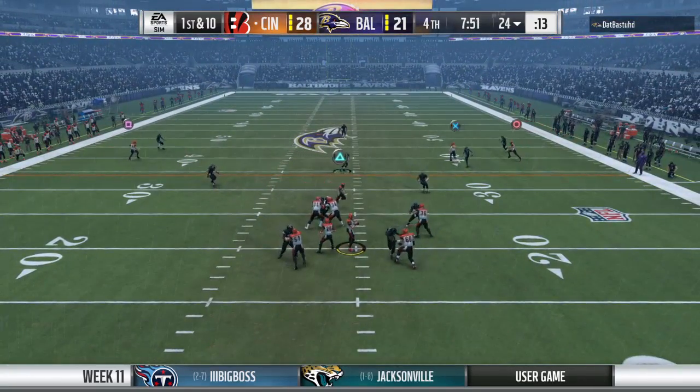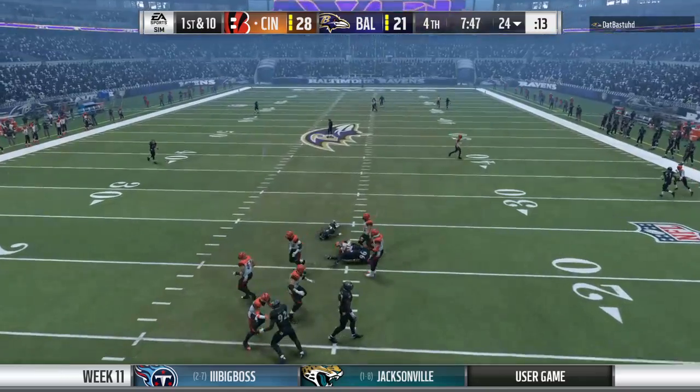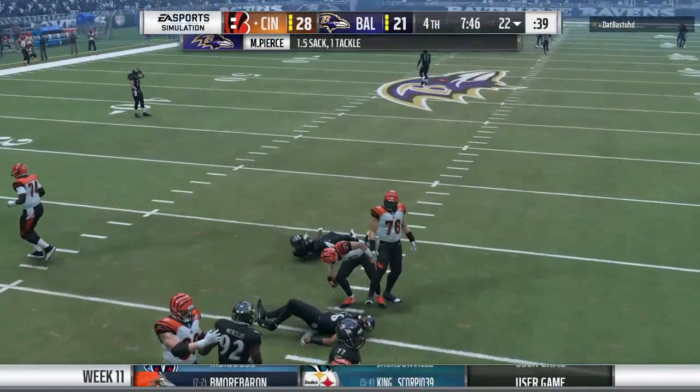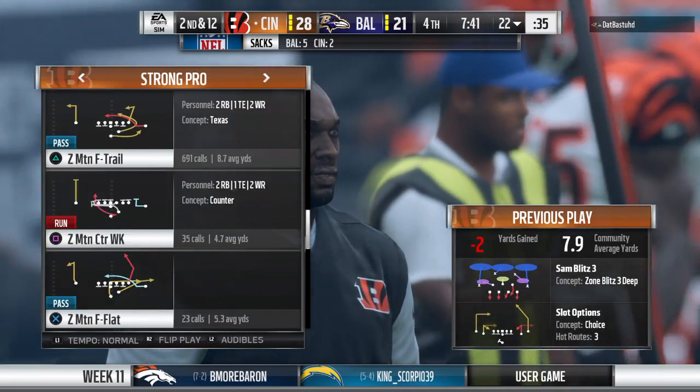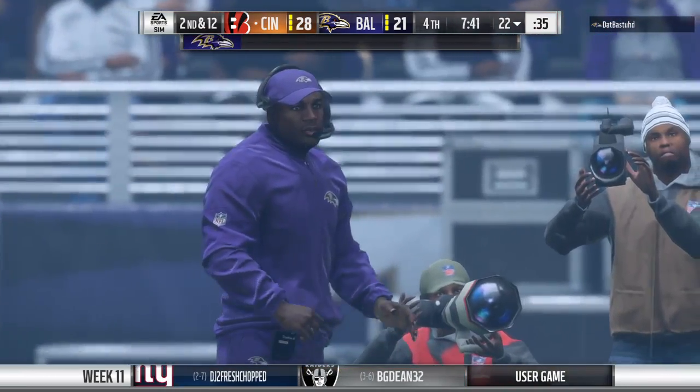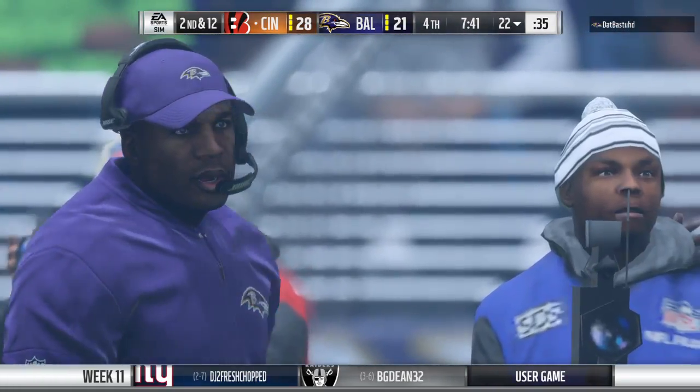They go back to the air here after the INT on the last drive. And the Raven pressure too much. Down he goes. The amount of sacks that they've absorbed in this game is absolutely extraordinary. Let's just face it. This offensive line, flat out, cannot handle this pass rush. It's been demonstrated time and time again.